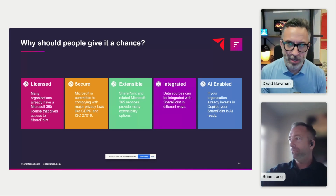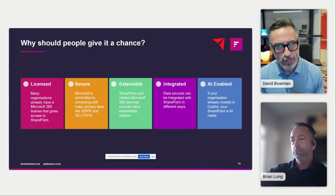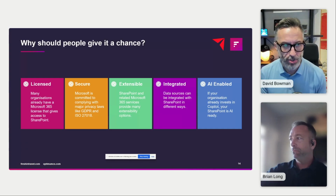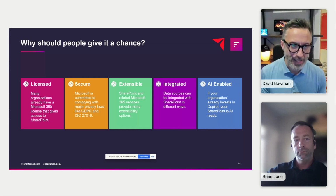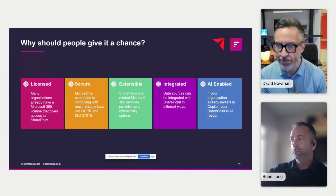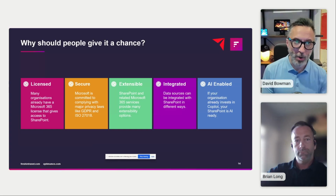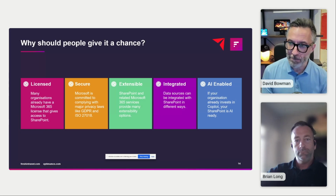It is secure. There's billions of dollars of investment that Microsoft put into security, identity, compliance with rules, regulations, laws in a vast majority of countries across the globe. Real commitment from Microsoft to maintain these accreditations. This is a huge area of investment for Microsoft for keeping data secure. It is one of the most extensible products in the market. I would love to hear from anyone that thinks they have a more extensible platform product than Microsoft SharePoint.